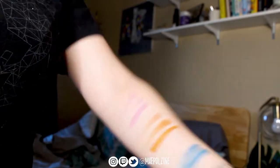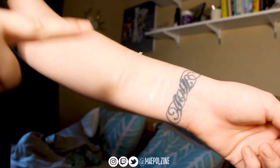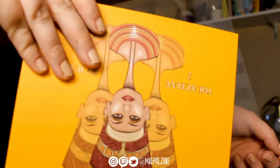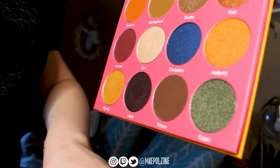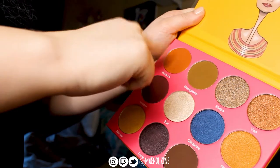Alright, I'm going to tape up my arm and we'll do the last palette just to figure out how it wants to look. Because that's what I'm wearing. Taped up. Alright. So I'm going to go in with this palette. We're going to take the shades Morocco and Egypt. I have not played with Egypt, so might as well. Actually, we'll do Madagascar and Egypt because I did play those guys on my eyes.